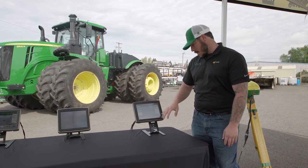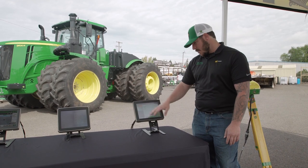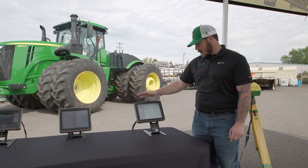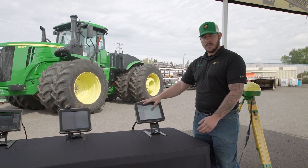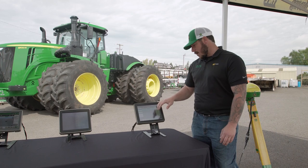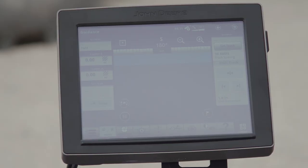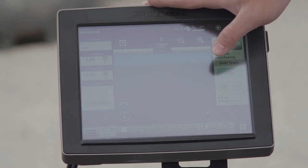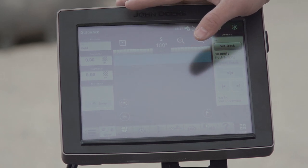This one has a bigger layout. It's the same thing as your 4240 display, but it's very much more accessible for your layout manager. You can put a little bit more stuff on here, do a little bit more things. The big thing that comes with the Gen 4 display is some of the guidance tracks.